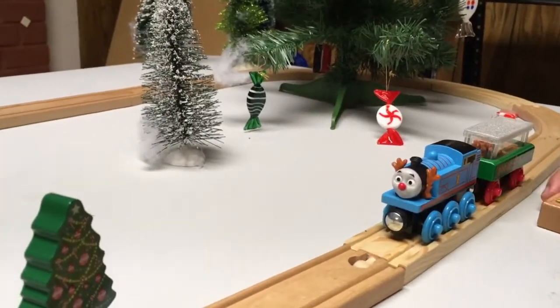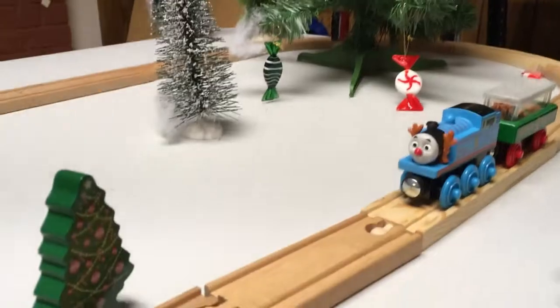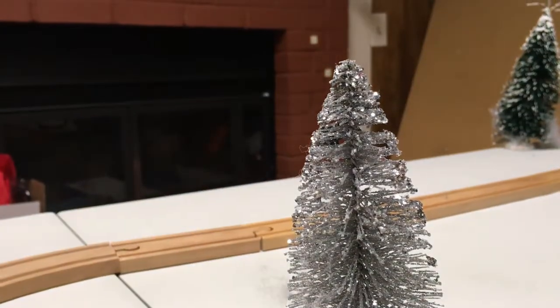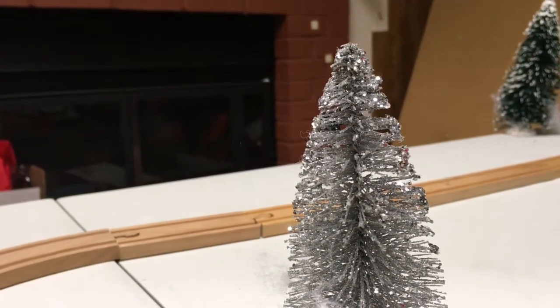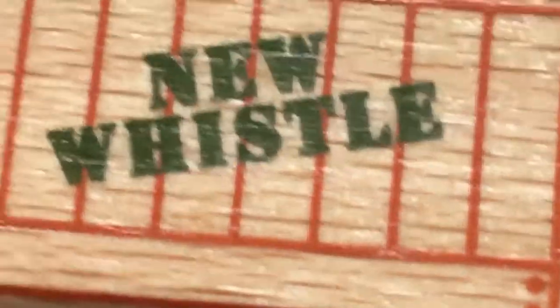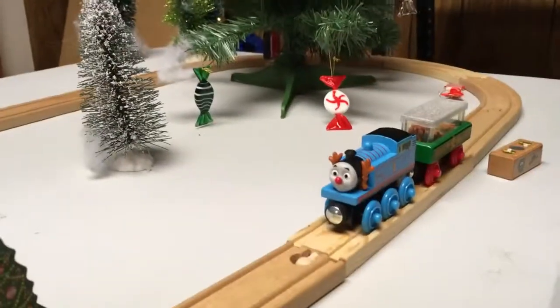I feel like there should be some sort of, do you know those things, the small cranes on wheels? Yeah, they should. New whistle. Yeah, it says new whistle. Okay, I guess it's time to go brush teeth.